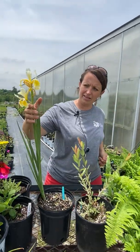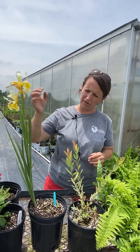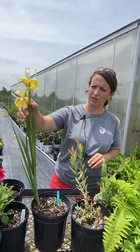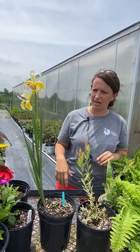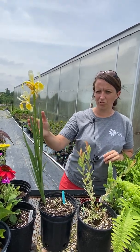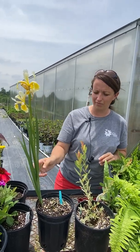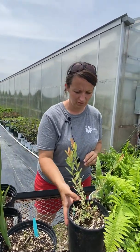But this little guy is, let's see, it's over by the Spring Giant, kind of on the east side of the Spring Giant. This is a really easy iris to grow, and you'll get these flowers. These can get up to 5 feet tall. So if you want a really tall iris, something different that none of your neighbors or friends have, this is a really neat one.